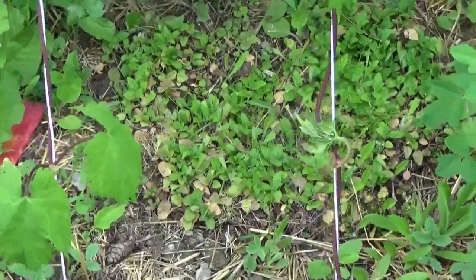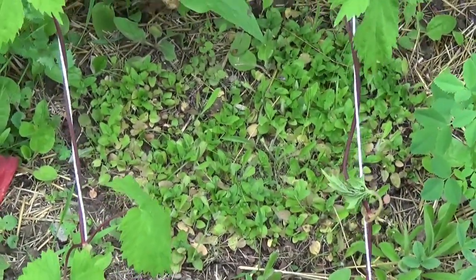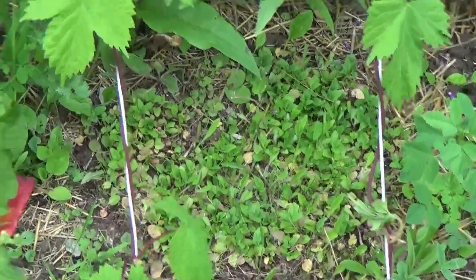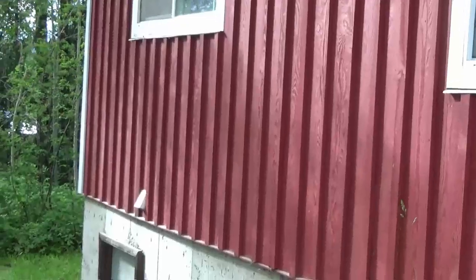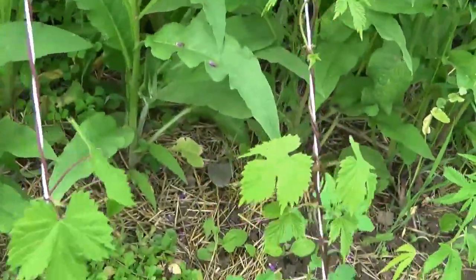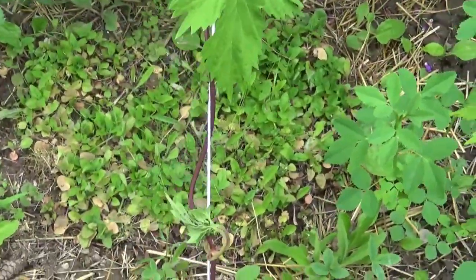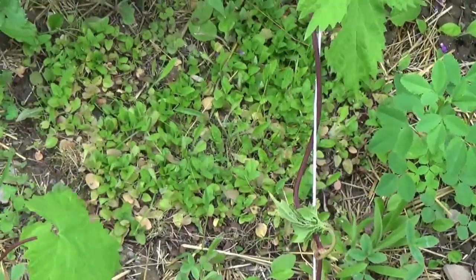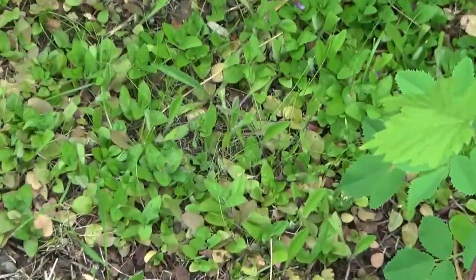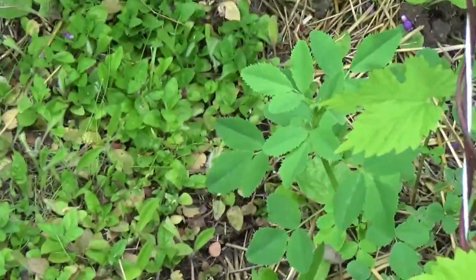Down here is a patch of self-heal, also known as heal-all. I had saved these plants from the front lawn because they were always getting mowed down and wouldn't have time to make flowers. So I just grabbed a big clump of it and put it in the plant sanctuary, so that I have one of my favorite medicinal herbs available to me anytime I need some healing done.